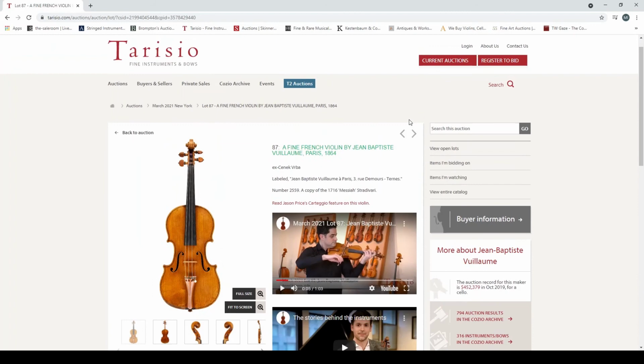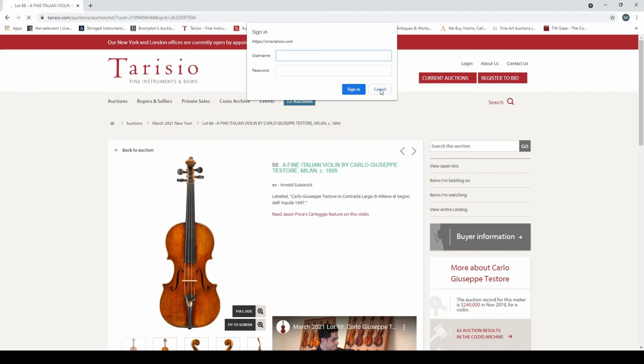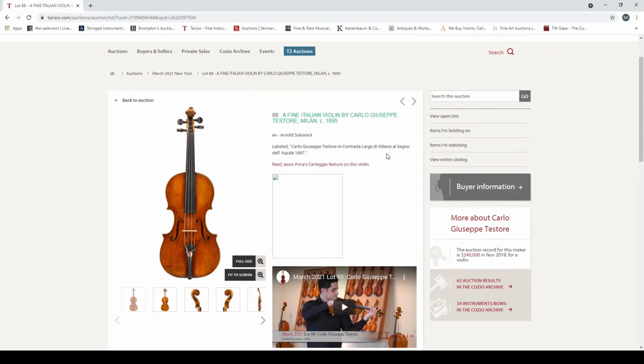Must be near the end of the auction now. A fine Italian violin. Oh, let's go on it. We don't want to sign in. A fine Italian violin by Carlo Giuseppe Testore, Milan, 1695, ex Arnold Soconic. So let's hear this one played.